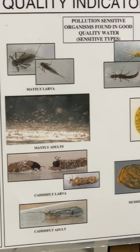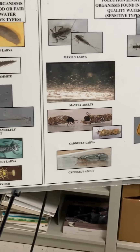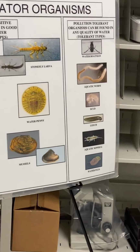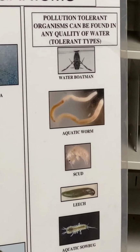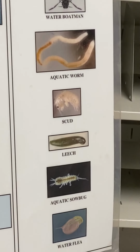These insects like clean water conditions, and you won't find as many of them if you start having polluted conditions. Over here on this side, we have insects that are somewhat tolerant to environmental stresses or pollution. We've got crane flies, hellgrammites, dragonflies, damselflies, crawdads, that kind of thing. And over here on the far side of our poster, we have insects that are quite tolerant to stressful polluted conditions, like aquatic worms, scuds, leeches, sow bugs, that sort of thing.